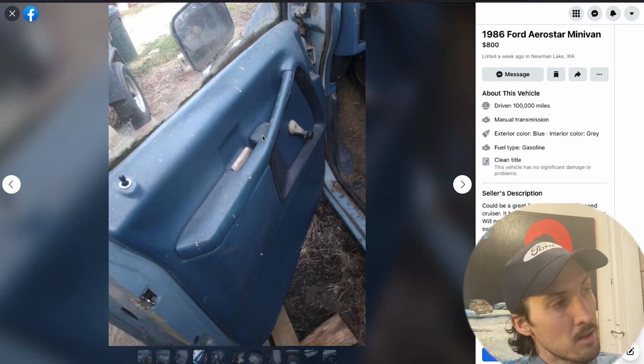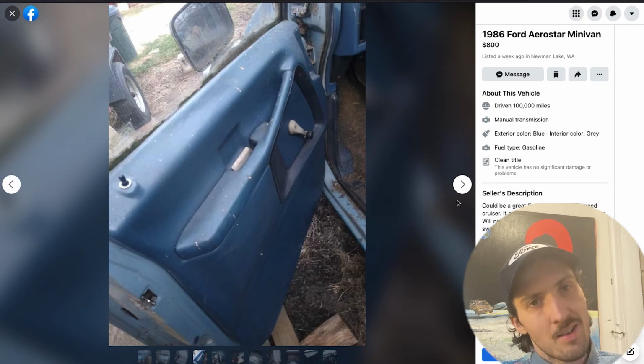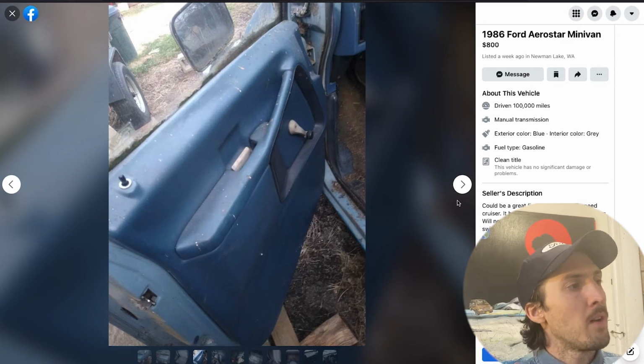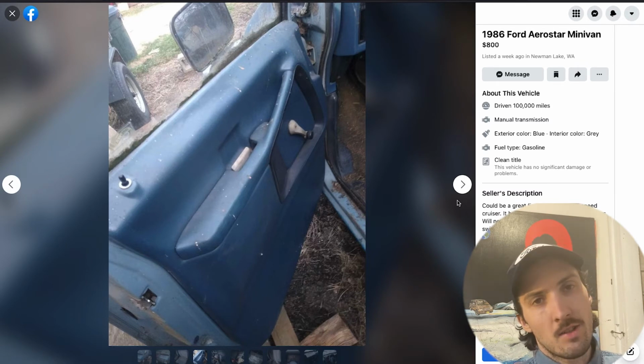The other '86 that I sold to my buddy Evan had the blue interior, and this is just like a classic any American car, Cadillac, Buick, whatever. You get a tan interior, you get a red interior, you get a blue interior. And I always bemoan the fact that there's not more green interiors and other colors, but this sort of cobalt blue and then that dark maroon red.